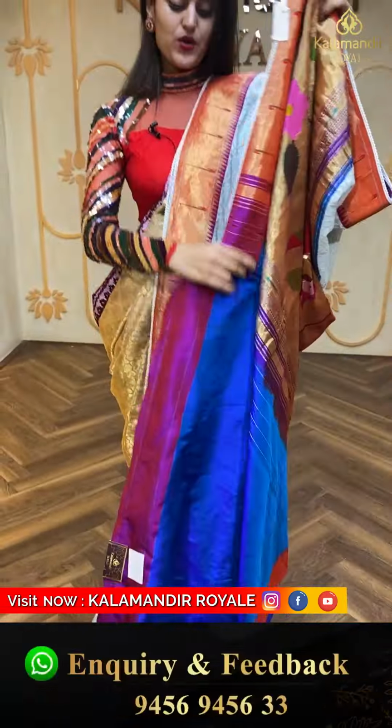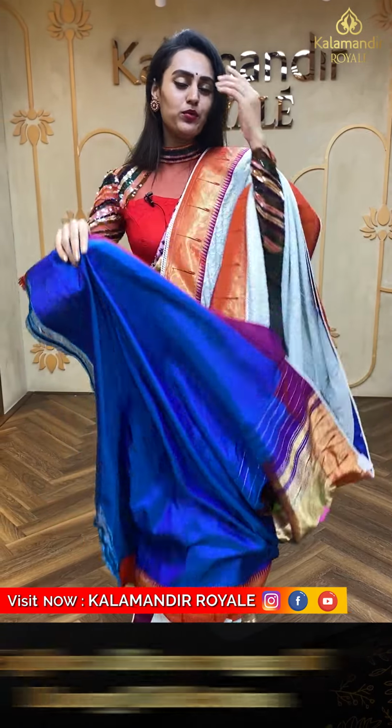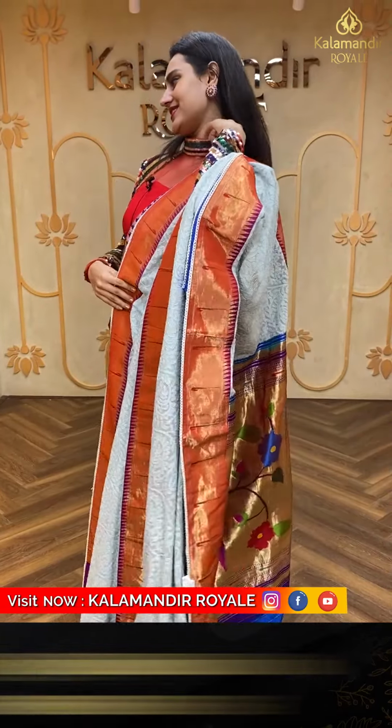And let me show you all the blouse. It's got a beautiful contrast blouse. So light blue with royal blue. So let me give you all the pricing and the contact details of this beautiful one. So here it is.